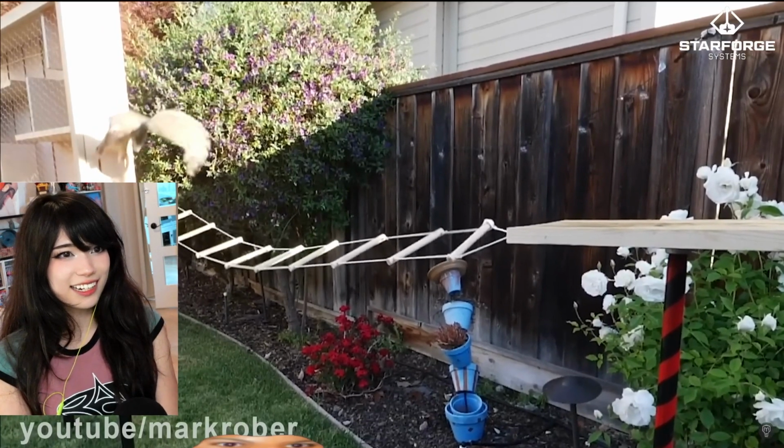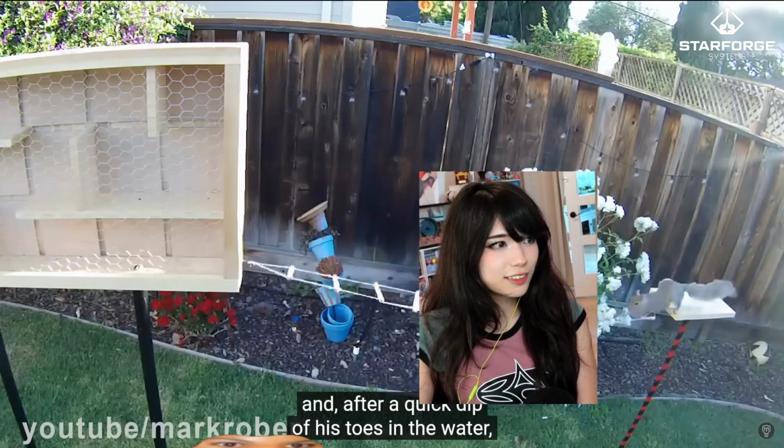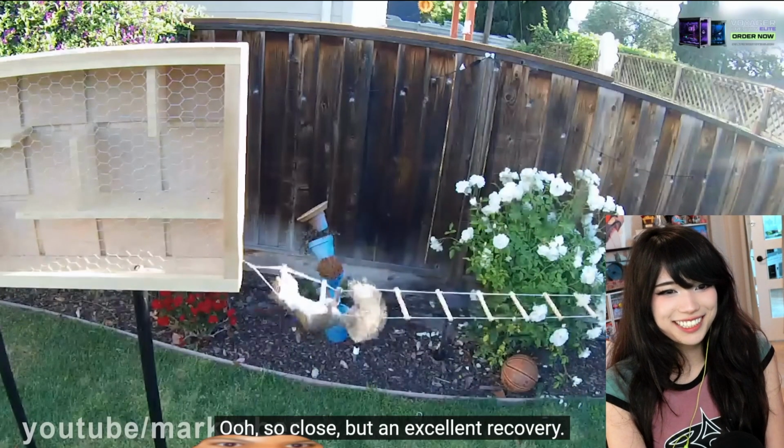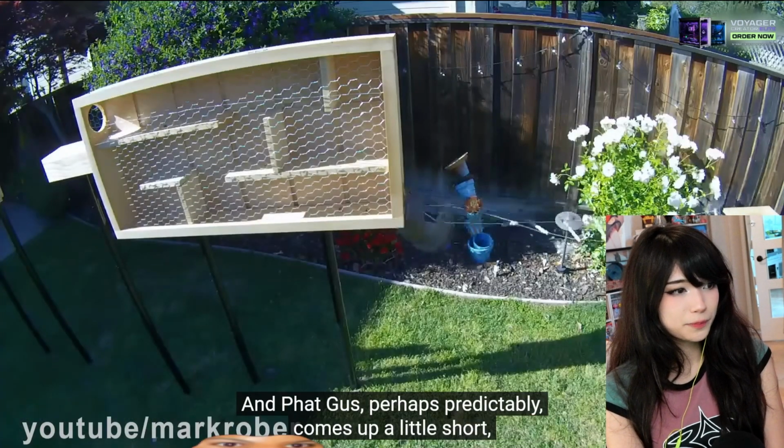Dang, he's flying. Marty was watching Rick, and after a quick dip of his toes in the water, adopts his strategy right out of the gate. Oof, so close. But an excellent recovery. And Fat Gus, perhaps predictably, comes up a little short.